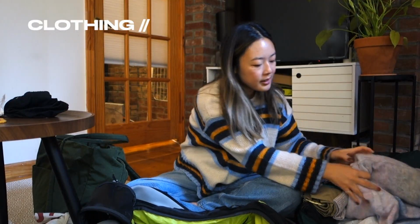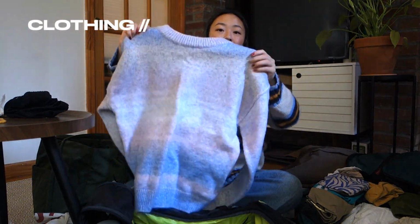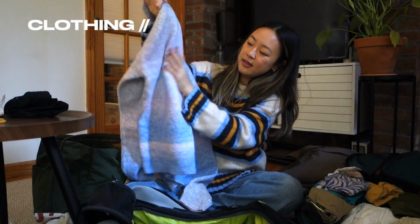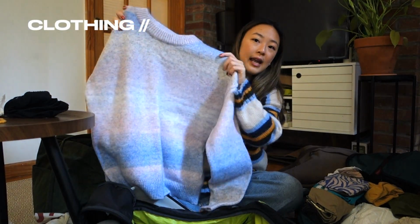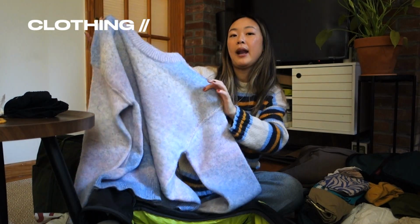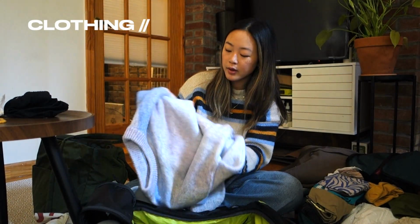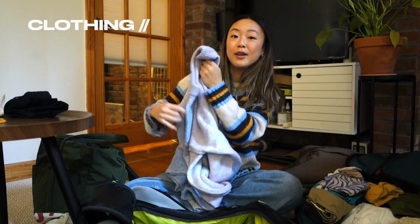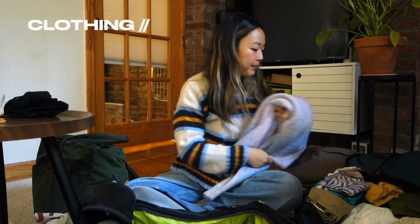I also brought this really cute ombre sweater here. I love it. It's kind of like these really soft lavender, lilac, purple colors, and it is a little bit oversized, but I plan on bringing this when we're doing a food tour. It's going to be very roomy, so I can eat as much as I want, and I'm going to be pairing this with this white skirt here.